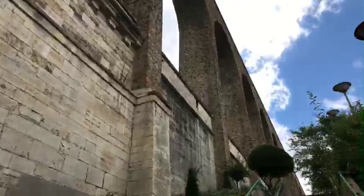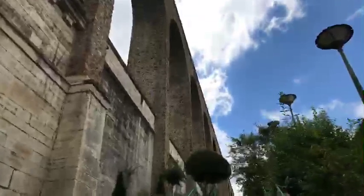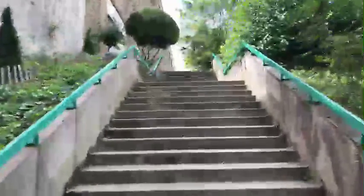Imagine how it was before in old times. Yeah, this is what I was thinking about myself, imagining this back in the day. I mean, this must have been just such an incredible feature. This is in Arcueil and Cachan. So these are the names of the two towns that share this aqueduct.